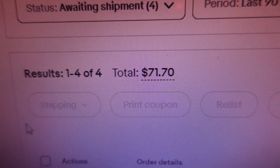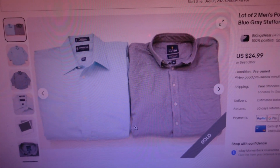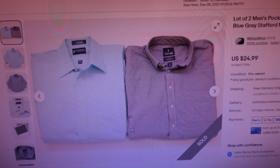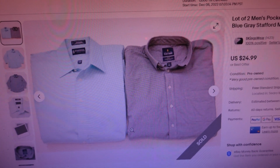Before I log off, I want to show you guys what sold out of the small store. We had 4 sales. I forgot to check that today. So here's what sold. 4 sales, $71.70. Let's see what sold. For $21.37, I sold this lot of 2 men's pocket dress shirts. One large, 16.5 by 34.35, blue and gray, Stafford, keyword men's. So it looks like a couple, a duo of Stafford dress shirts.